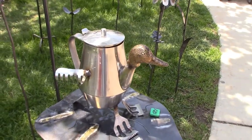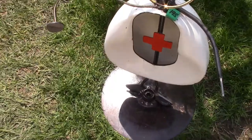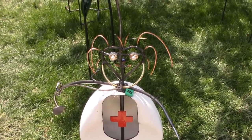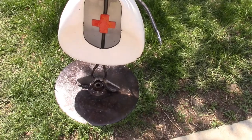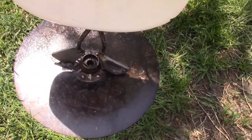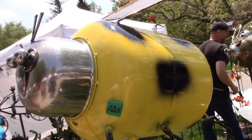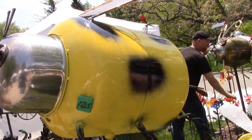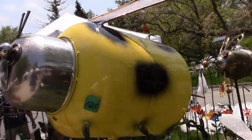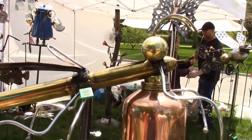Yeah, that's cool. A lot of pretty stuff like that. There you go. It's an old bedpan. Oh, yeah. Look at that. That was a golf club for the feet. That's a propane tank or something. They made it into a bee. It's pretty cool. It's a bug sprayer. Look at that. And they made it into like a dragonfly.